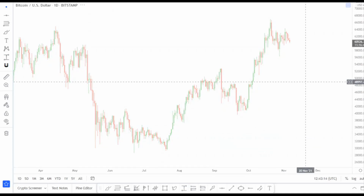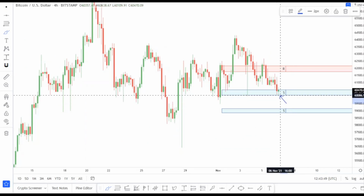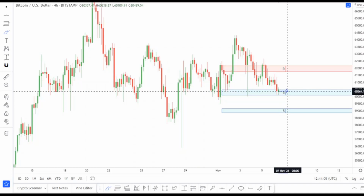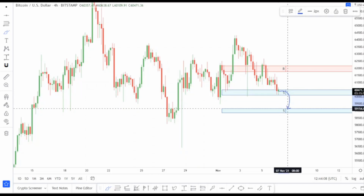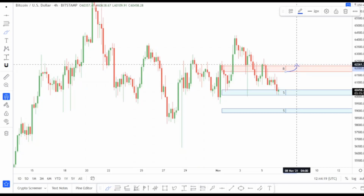Moving on to the 4-hour time frame. At the moment we're holding the $60,000 level. However, I'm expecting it to hold $60,000 over the next 12 to 24 hours. Otherwise, if we cannot hold it, then highly likely the price action will come down to $59,000. At the moment we've got resistance at around $61,500 all the way up to $62,000.